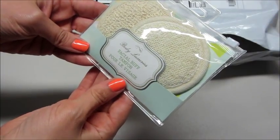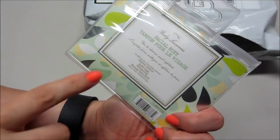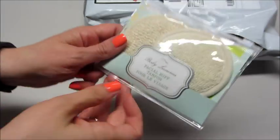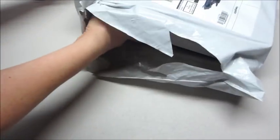These are facial buffs. It says used to clean and exfoliate. It's actually imported from Walmart, Canada. I have something similar to this in the shower and I do like them. There's something in a big box.